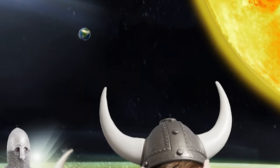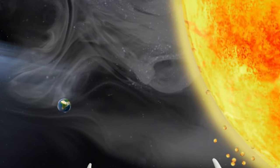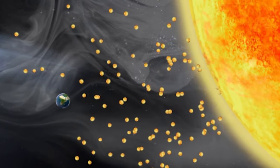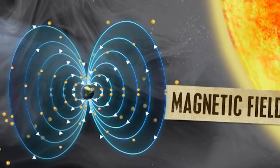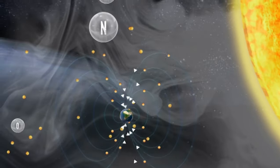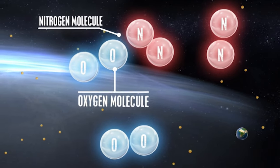Could be. But today we know that it's the sun that's responsible for the eerie skies. Every now and again it shoots charged particles out into space. When these hit the Earth, they're intercepted and follow the Earth's magnetic lines of force to the north and south poles. These concentrated particles excite the oxygen and nitrogen in the atmosphere, causing them to illuminate.